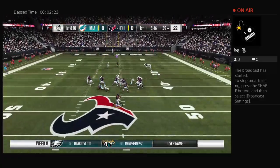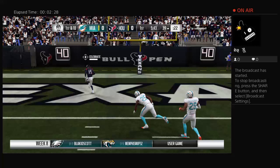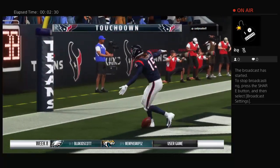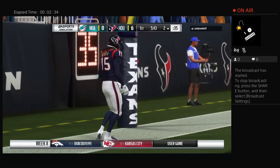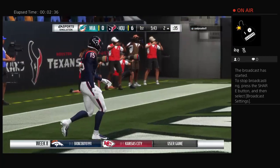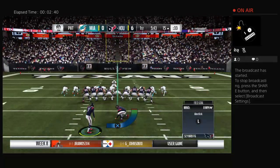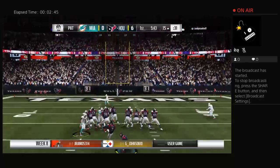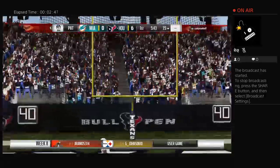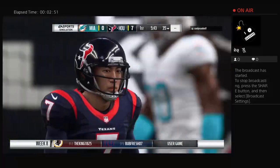After the interception, here's Watson. Oh, he's going to take a shot right away. And this is caught inside the 5. And he'll take this one in for a Texans touchdown. Will Fuller, his 5th touchdown now on the year. And the Texans have taken the early lead. Fairbairn good with the extra point. And it's now a 7-0 game.